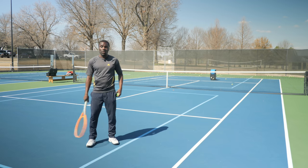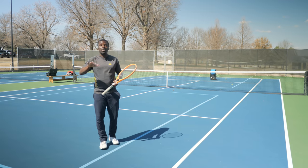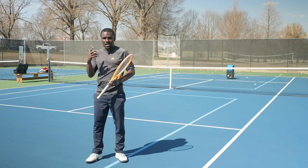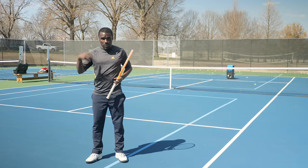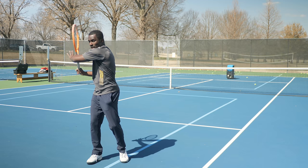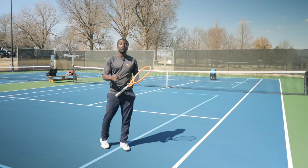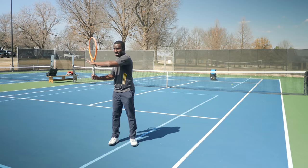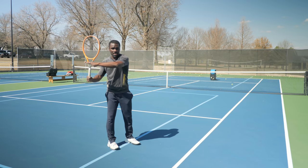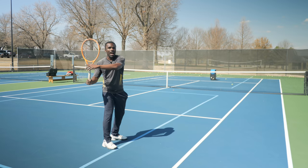The second thing, which will help you with racket speed and making sure you can now dominate or penetrate the court, is it creates separation. And this is something I sometimes call tension. Tension between your shoulders and your hips, meaning I'm coiling here, which creates tension that when I get up there, I can release. A lot of players will do what we call a unit turn. They'll turn to the side just like this, but it hasn't created any tension. If I do a unit turn like this, I've created tension.